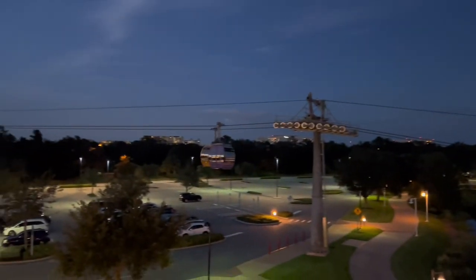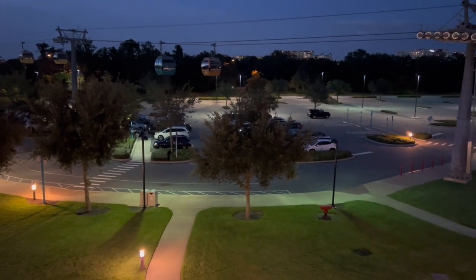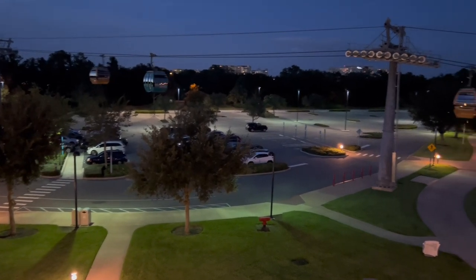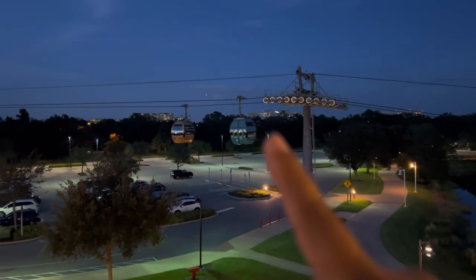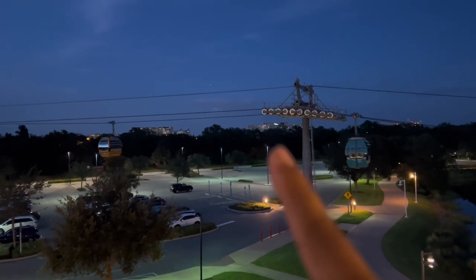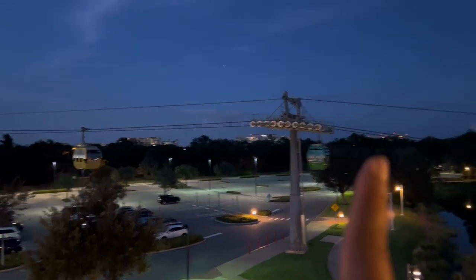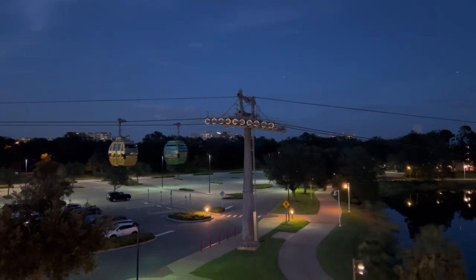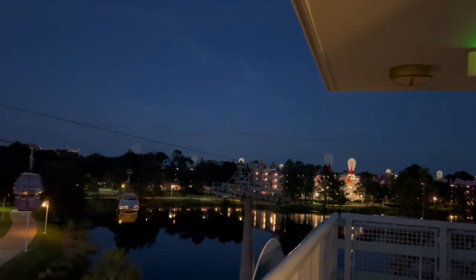Just as soon as you come out of our room, you can see the beautiful parking lot below and the Skyliner there. Look, right there is Hilton's signature. Signia. Is it Signia? That is Signia. And then over to the right over here is the Waldorf. Yes. Right there. And then straight across is going to be Disney Pop Century. And look at the lake right there.